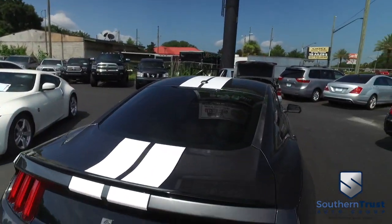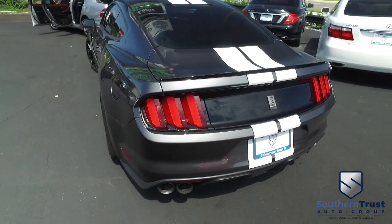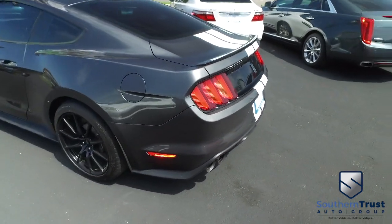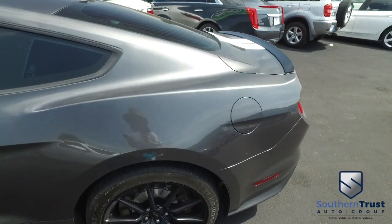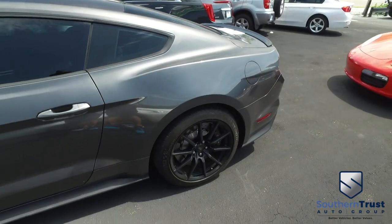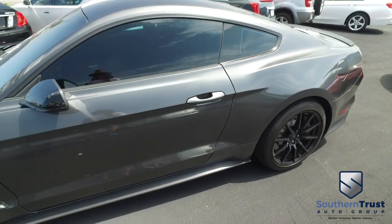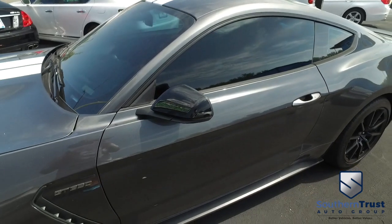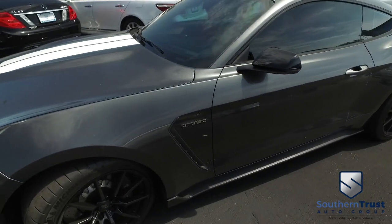Today, Southern Trust proudly presents this beautiful peach of a muscle car. Wow, this thing is absolutely next level. This 2016, looking clean, looking lean, looking mean, the things that dreams are made of. Ford Shelby GT350 Mustang two-door coupe, rear-wheel drive. Got that six-speed manual muscle. You got that V8 5.2-liter 32-valve, 526 horsepower, hand-built engine muscle.